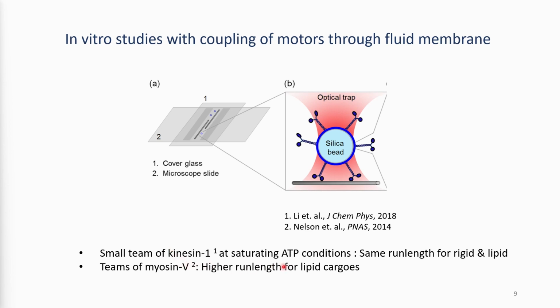In small teams of kinesins, it was seen that both rigid and lipid cargoes have the same run length, whereas in teams of myosins, lipid cargoes had higher run length. We wanted to develop a Brownian dynamics simulation to answer all these questions. First, check if the membrane increases availability of motors. Second, check if the membrane changes intermotor interference. And finally, explain the conflicting run length results.